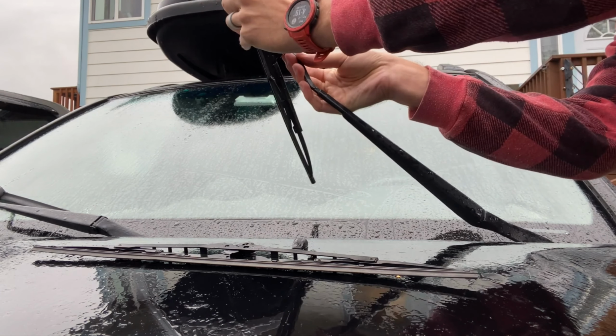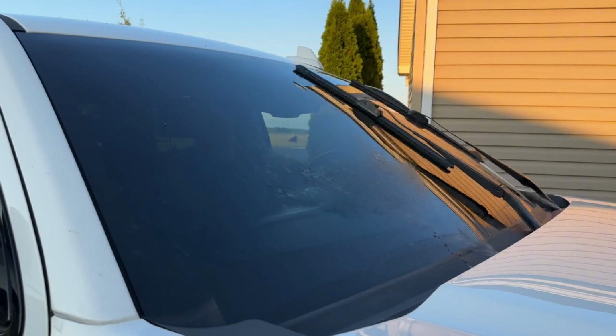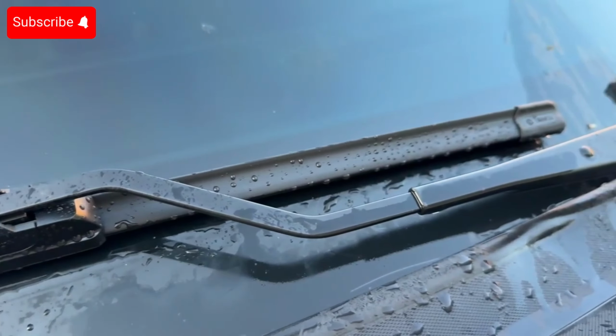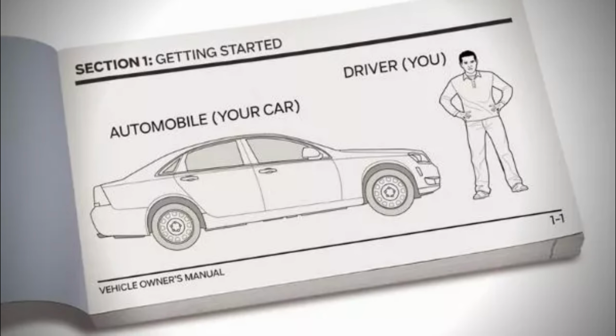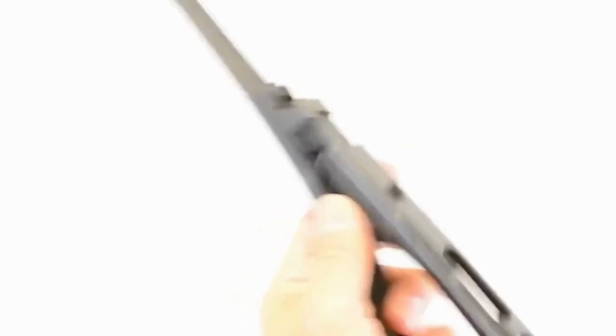Shops often charge $30 to $40 for this simple task, but you can buy high-quality wiper blades for around $20 and install them yourself in just a few minutes. Most modern wipers are designed with easy clip-on mechanisms, meaning no tools or special skills are required. A quick glance at your car's manual or a short online video can guide you through the process.